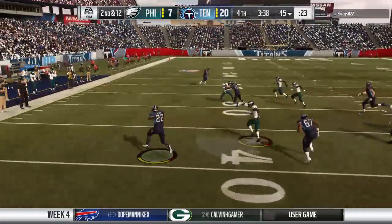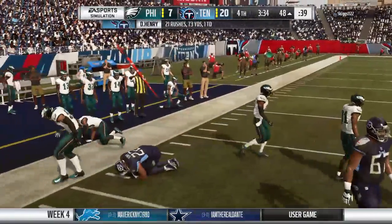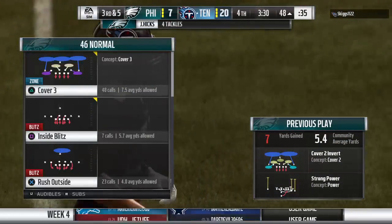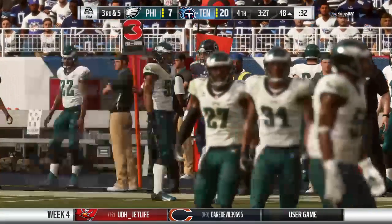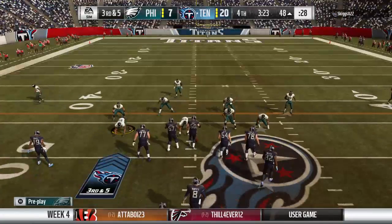Running left, it's Henry. And across the midfield stripe into Eagle territory. And he's able to get more than half of what they needed. That brings up a 3rd and 5. At this stage of the game, with the score where it is, the key here, stay in bounds, and he did just that. Not by a huge margin, but he stayed in.